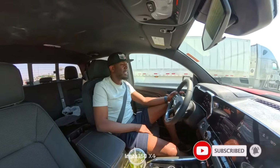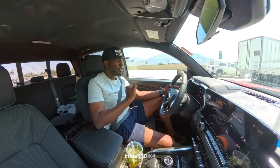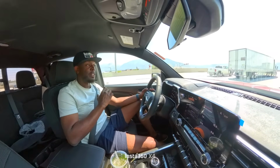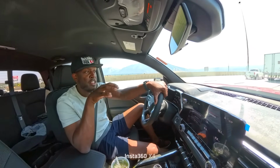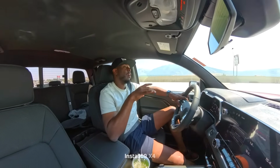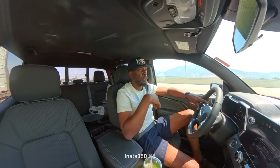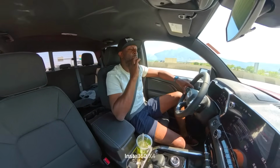So why should anyone buy the GMC Canyon over the Toyota Tacoma? The first thing you'll notice on the exterior is the wide body. I do like this design, and it comes standard. And obviously these 18-inch wheels come standard, more aggressive tires. Now, one thing I'll tell you is this: these things ride really well.